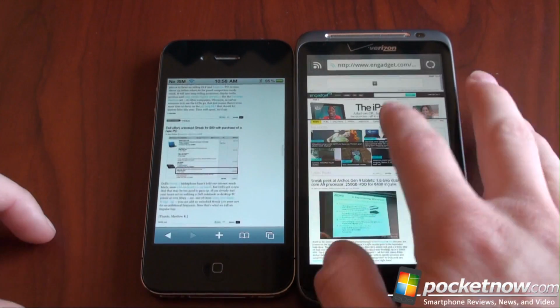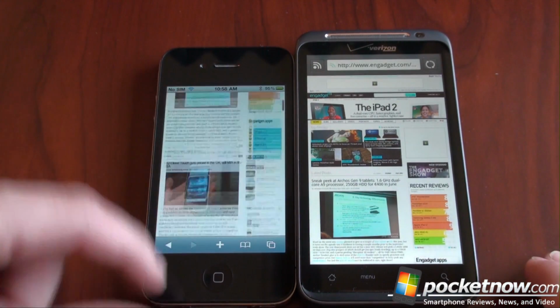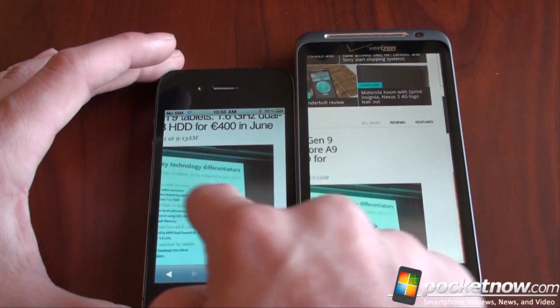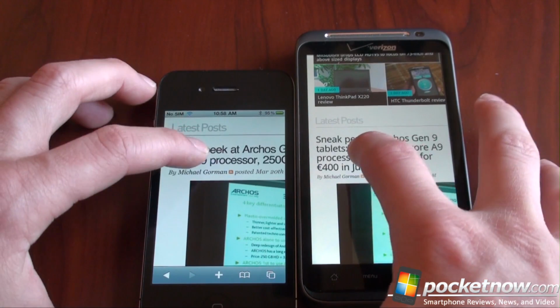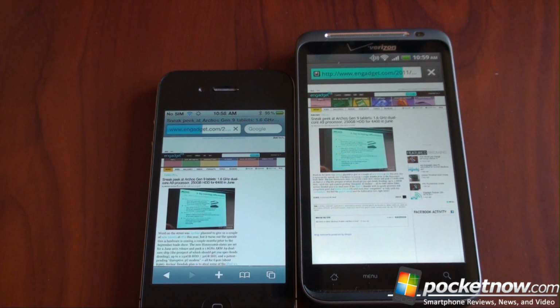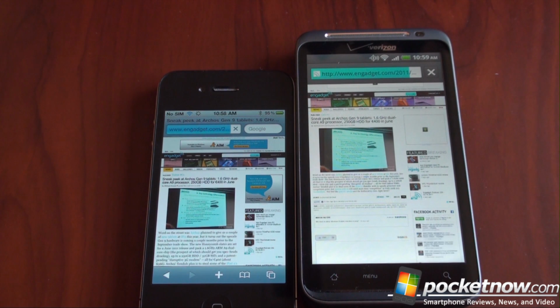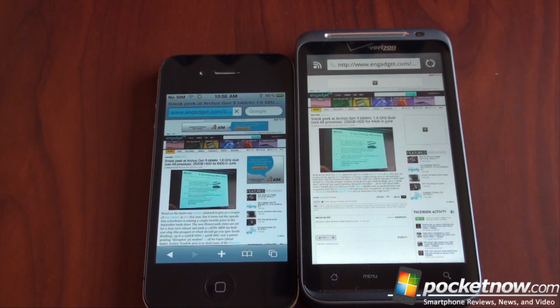So let's go to the same story and try to click on a link at the same time. So we'll go to the top here. Let's check pinch to zoom. Pretty smooth on the Thunderbolt. Ultra smooth on the iPhone 4. Let's see which one gets there first. Go. Okay, Thunderbolt finished first there. Looks like the iPhone is up. There it goes, finished up.